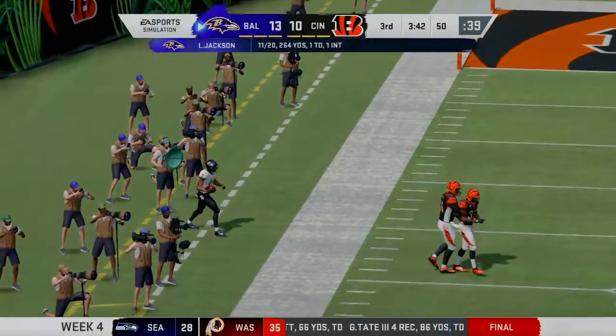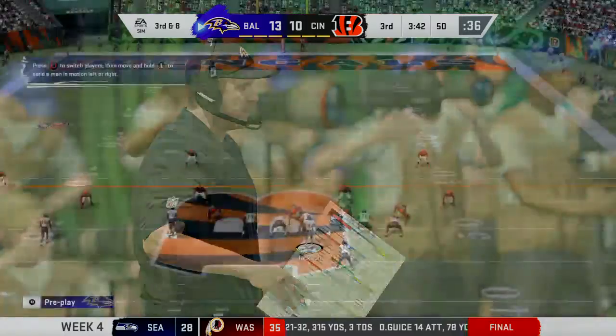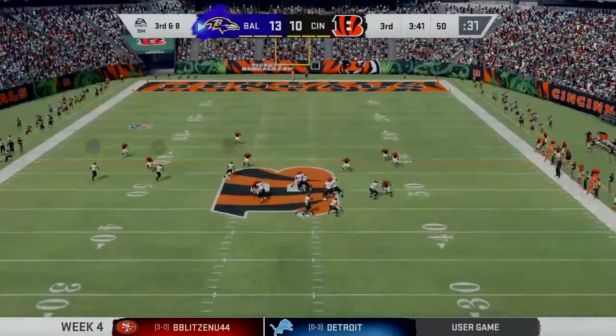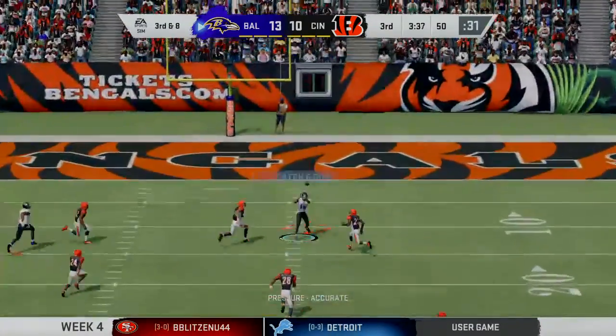Throwing again on second down, but this time it's incomplete. You got a young quarterback. Maybe that's just an example of a growing pain for him. I think you're right about that, because when the game starts to move fast and it moves quickly on him, a lot of times they fall back on what they know best.